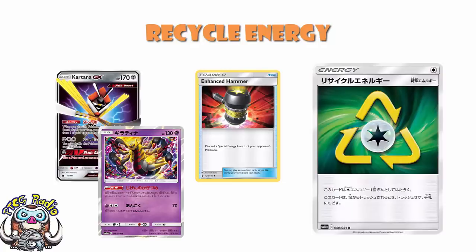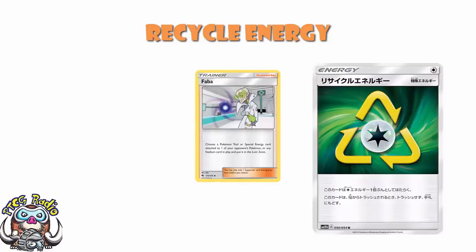The one thing I do need to warn you about here is Faber. Faber does not discard the energy. Faber puts it in the lost zone. And when it's put in the lost zone, it's not discarded, which means you won't be able to get it back. Faber will remove this. How much play is Faber seeing at the moment? Almost none. So I don't think it's a huge issue, but it does just bear repeating. It does bear putting in mind that Faber will get rid of this, and that will be a pain.